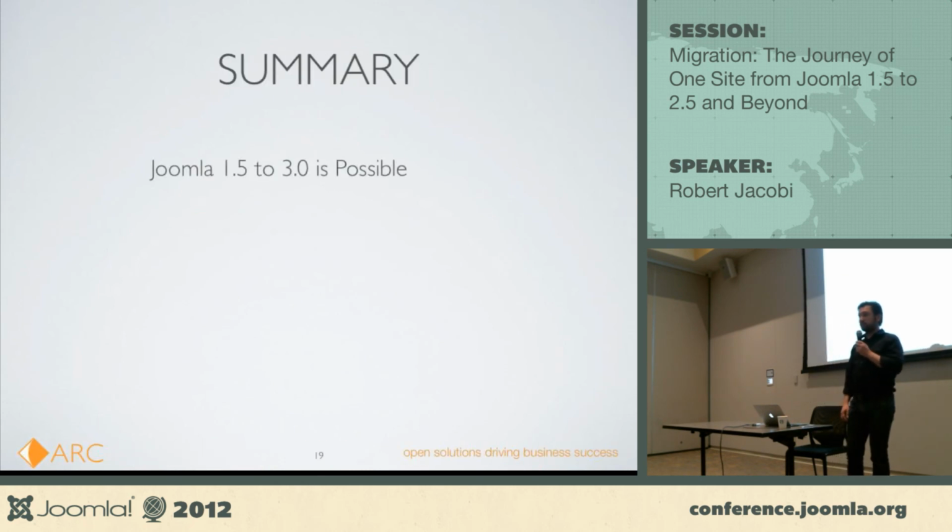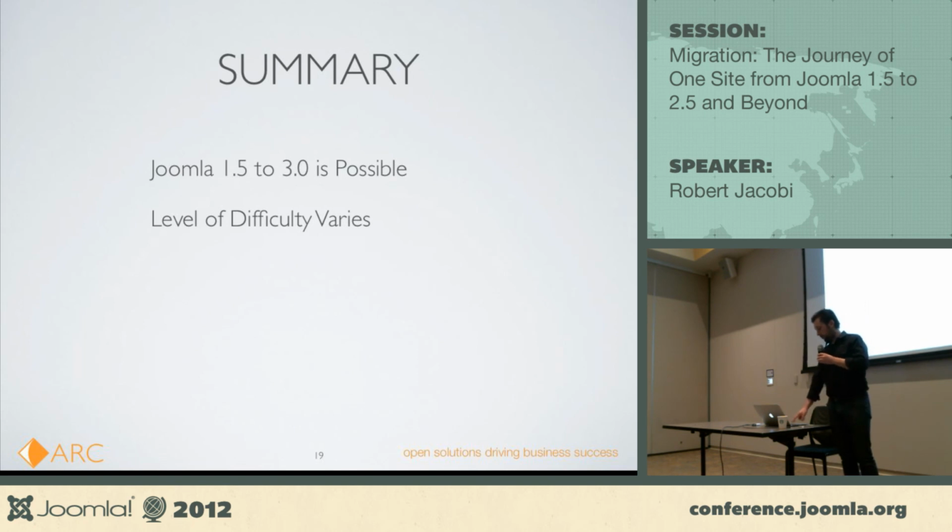So just as a quick summary, because I'm sure there'll be a lot of questions: it is possible to jump from 1.5 to 3.0 directly and take advantage of all that functionality that comes with 3.0. Level of difficulty varies, and we'll go into some specific instances where that's difficult, what the process is, and some things we've discovered as we've done this across many projects.